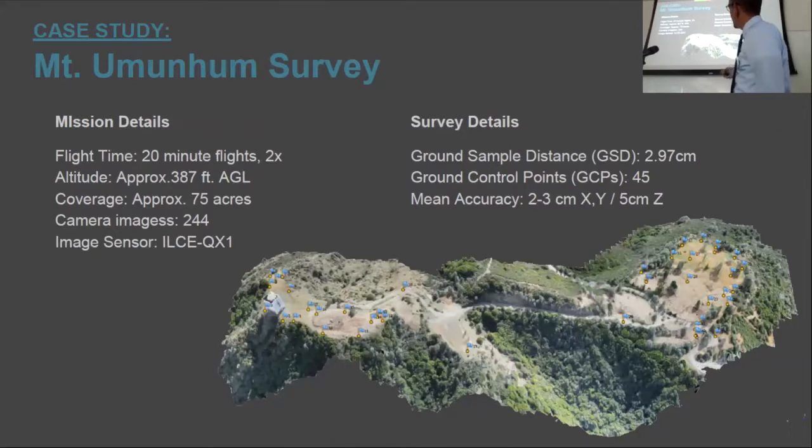They did set 45 ground control points. It took them approximately 7 hours of that day to set the ground control points. You see another about 20 down on this side. The average accuracy for this model was 2 to 3 centimeters in the X and Y, or longitude and latitude, and then 5 centimeters in the Z, or altitude measurement.